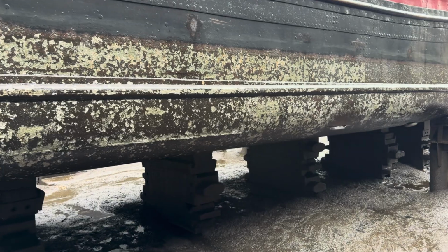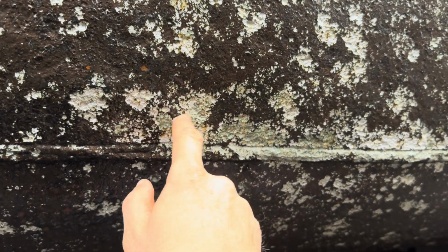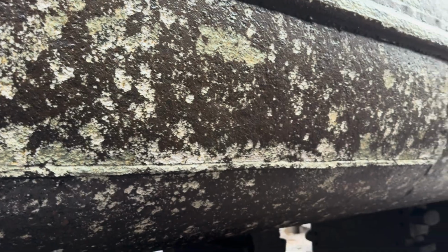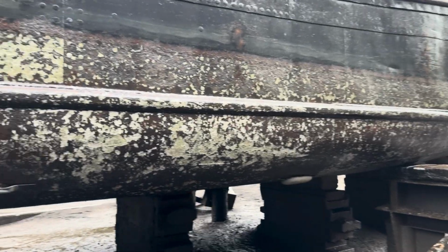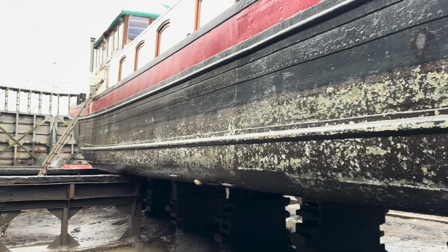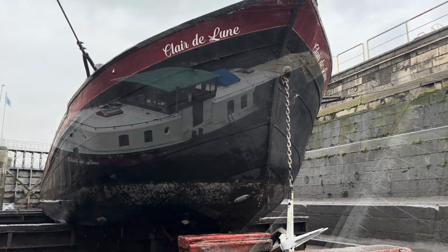I mean, clearly there is some pitting here, and we'll have the surveyor in and see just how bad that really is, but the feeling is that she's not actually too bad, and once she's re-blacked, she should be good to go for another 5 years. But well, we'll wait on the surveyor and see what they say. And this is the anchor down. She's going to be sandblasted tomorrow.